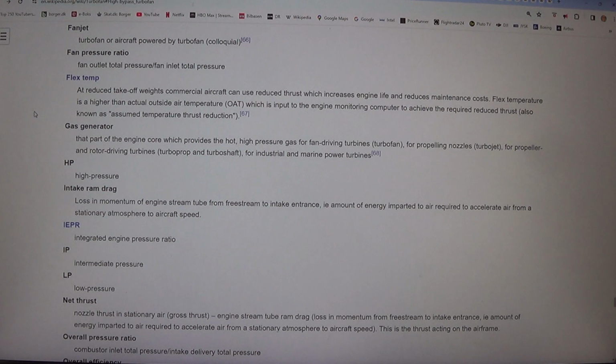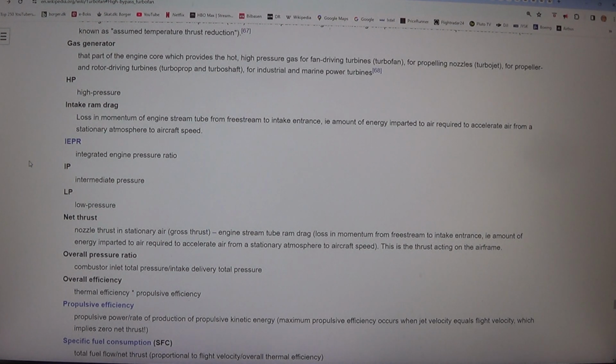Gas generator: that part of the engine core which provides the hot, high-pressure gas for fan-driving turbines (turbofan), for propelling nozzles (turbojet), for propeller and rotor-driving turbines (turboprop and turboshaft), for industrial and marine power turbines. HP: high pressure. Intake ram drag: loss in momentum of engine stream tube from free stream to intake entrance, i.e. amount of energy imparted to air required to accelerate air from a stationary atmosphere to aircraft speed. IEPR: integrated engine pressure ratio. IP: intermediate pressure. LP: low pressure.